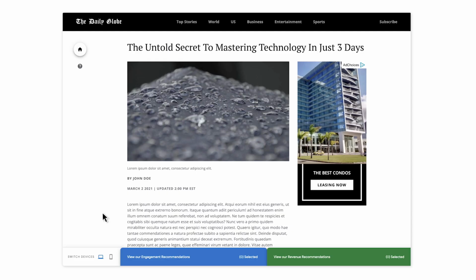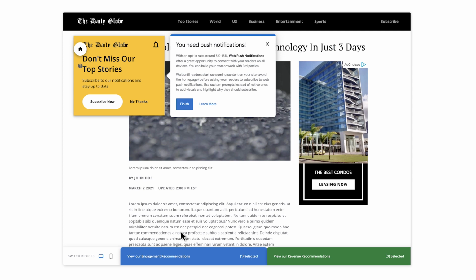Now we've covered some ways to set up push notifications, but how can you maximize the chances of your readers subscribing to them? Here are some best practices that we found news outlets use with great success. One, keep in mind where and when a sign-up prompt is triggered. A positive user experience is key to maintaining an effective opt-in flow.